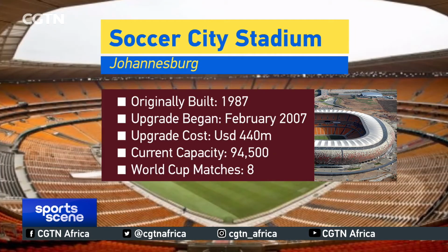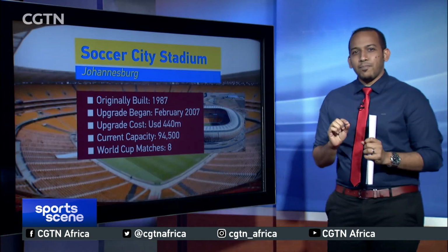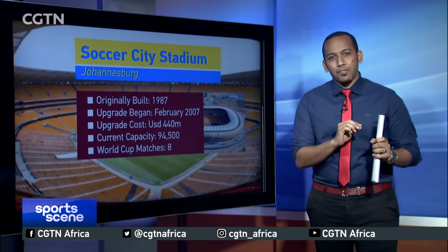Initially constructed in 1987, it took $440 million to modify and enlarge it from an 88,000-seater to a 94,000 capacity facility. That represented 90% of the renovation budget. It stands as the largest stadium in Africa to date.